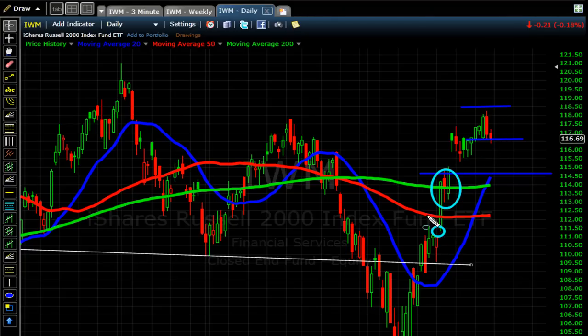This is another one. You can go down, there's support right around here, and then obviously this is the V bottom, right? I teach my clients how to trade these. Beautiful V bottom, and this is where the demand is really hot.